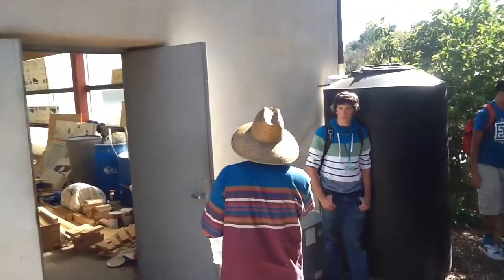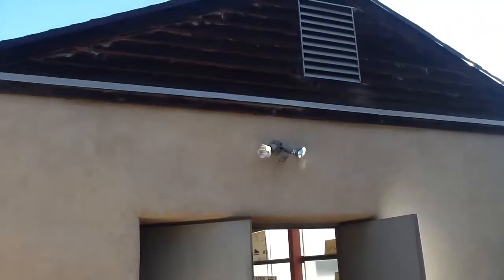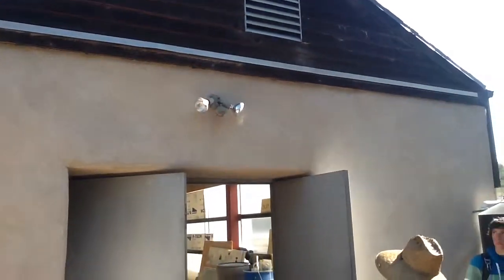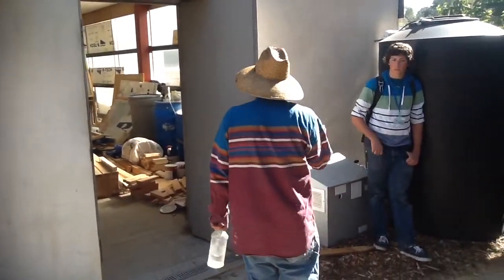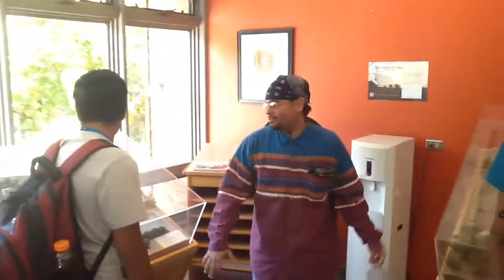It's built out of straw bale as far as the inside insulation. It has steel framing and a modern roof as well, but the actual walls are constructed out of straw. You guys have already seen two models.